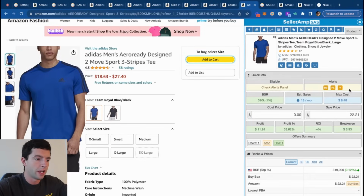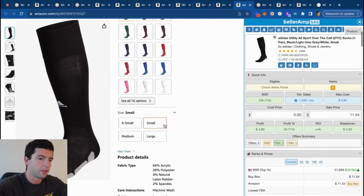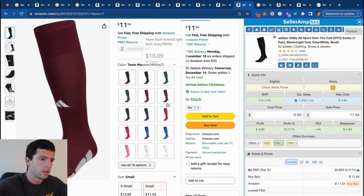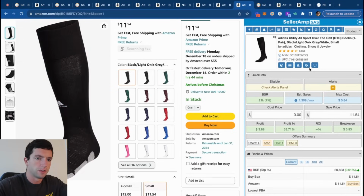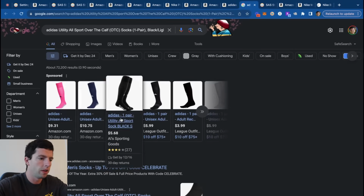That's a 300K rank, so we're not going to look at this one. Let's see. This is a 22K rank. That looks great here. Looks like these guys are moving. Yeah, I bet Amazon's on a lot of these here. Yeah, we're going to have to get these for really, really cheap. I don't think that's going to be possible. And not every item's going to be good, right? But you're going to get pretty good over time.